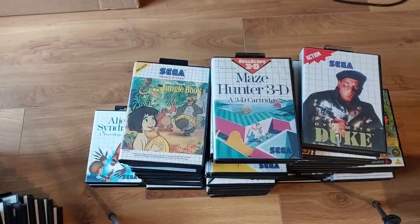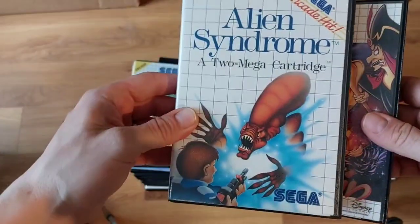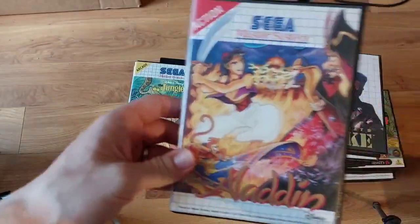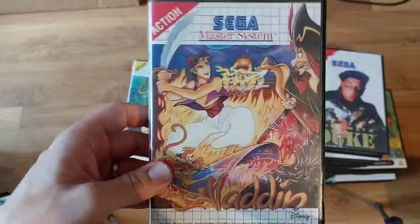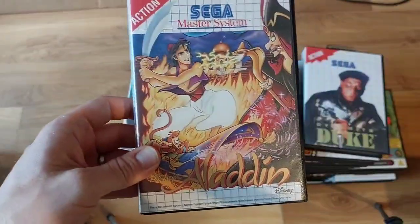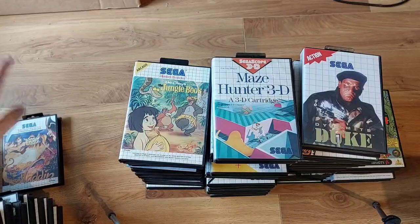Oops, the camera. Final two on this side. Alien Syndrome, and actually this one was not part of that bundle. I got this and another game, I think it was Jurassic Park, for something like €4 delivered from a seller in Ireland on eBay. Both of them are great games. But as I said, a great way to kick things off.